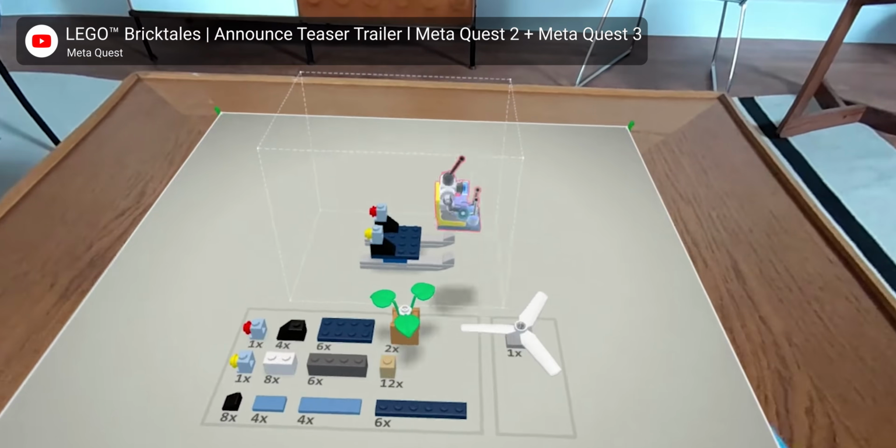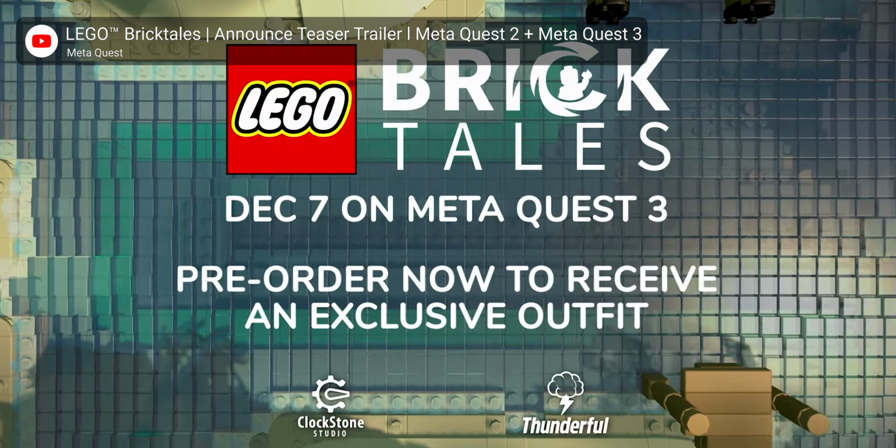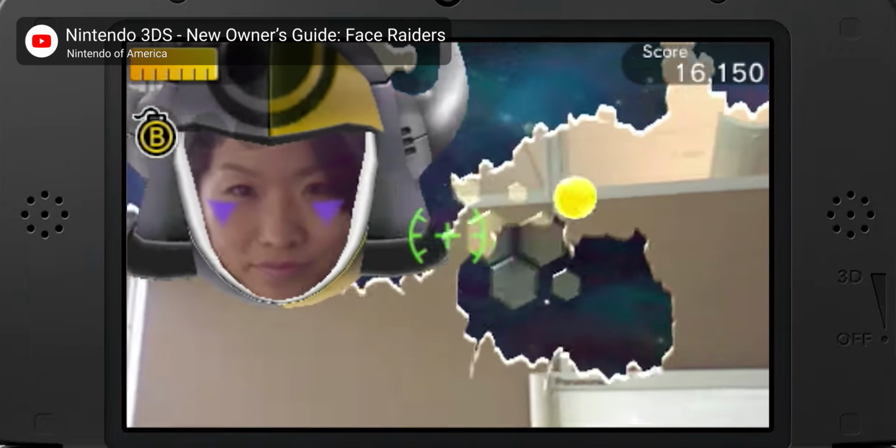Building Lego in VR would be a lot cheaper than in real life, but you can't do it yet. And the experiences that are available, shooting enemies in my actual apartment is pretty neat, I guess, but for the most part, they kind of just feel like tech demos and not even fresh ones. Remember Face Raiders on 3DS? And when they're not fun tech demos, they're work applications. But I'd argue that those are the more convincing pitch for the future.